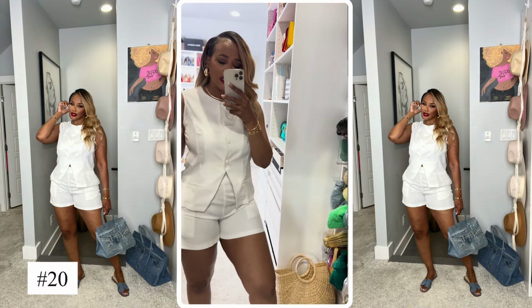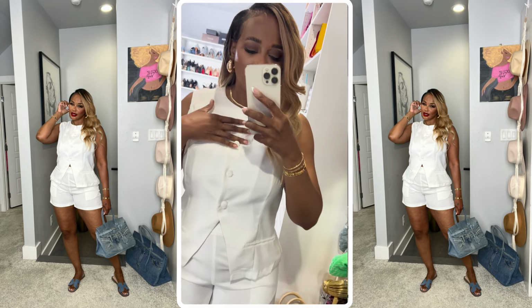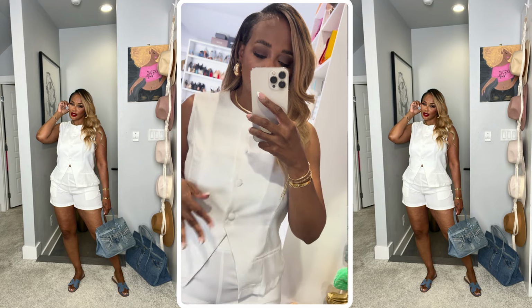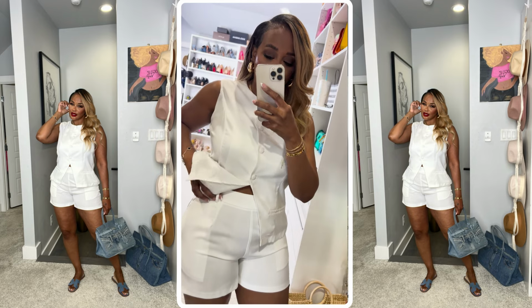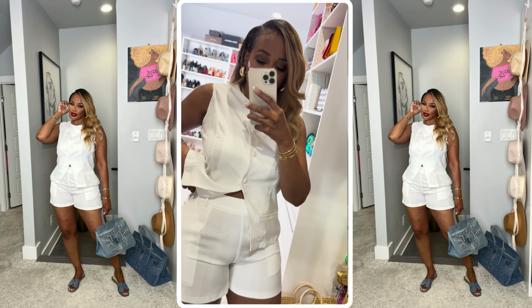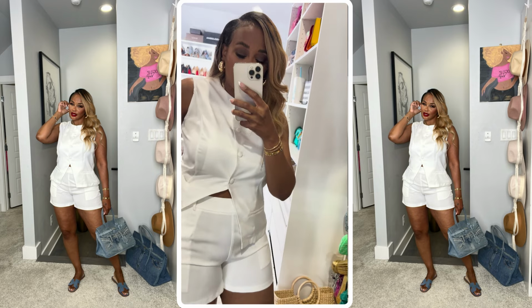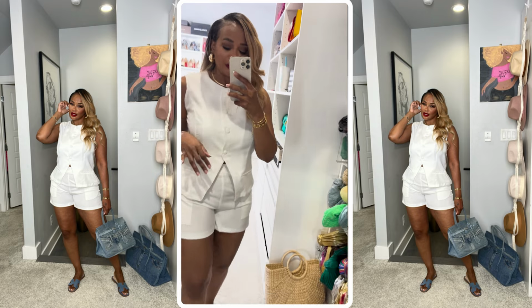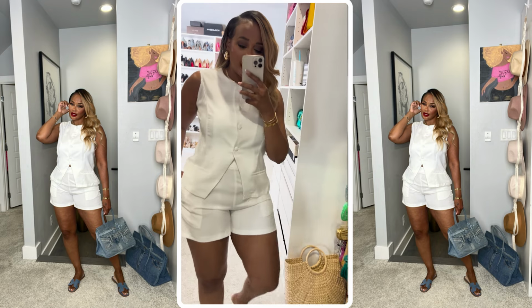All right, ladies, this is the two-piece vest set in a size medium. I love these buttons and how it buttons up, and the button stops right here. The shorts are, I would say, high-waisted. They have a little belt loop if you want to put on a belt, but the waistband is an elastic waistband in the back with a side zipper. But if you wanted to spice it up and put a belt on, you can. It does have pockets.